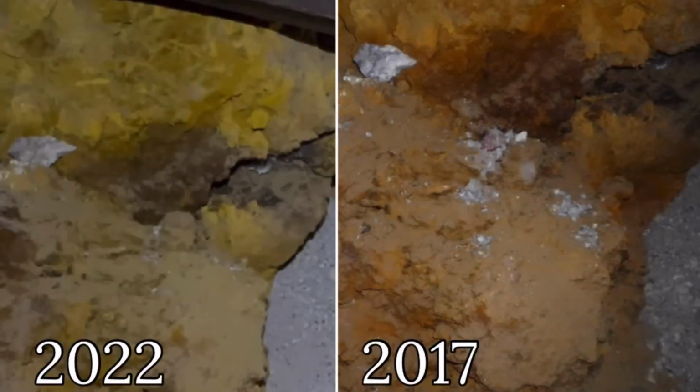So what I have done is a side-by-side direct comparison. On the right, you have the 2017 photo taken by Jeff Clark, and then on the left, you have the most recent photo by the New Hikers in 2022. I do want to state that both photos are taken in the exact same spot, okay? Despite the slight angle change, same exact spot.